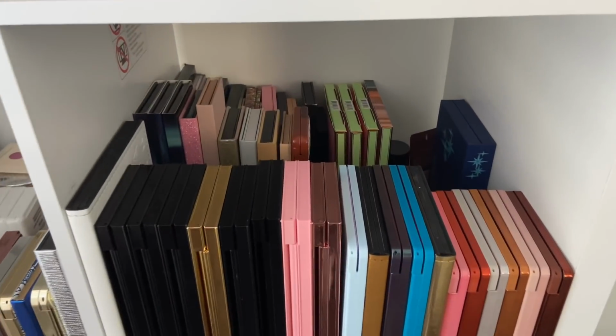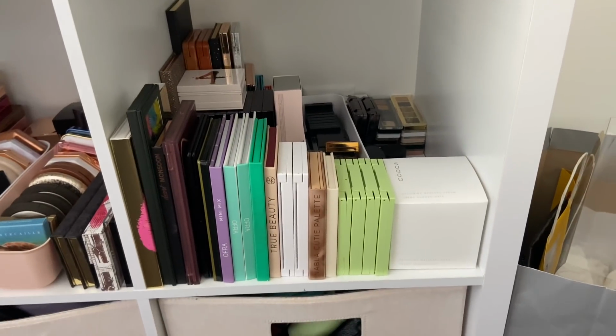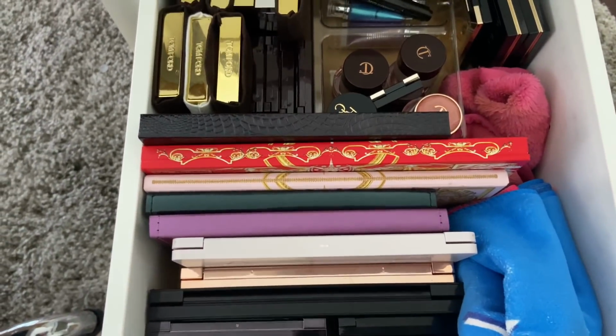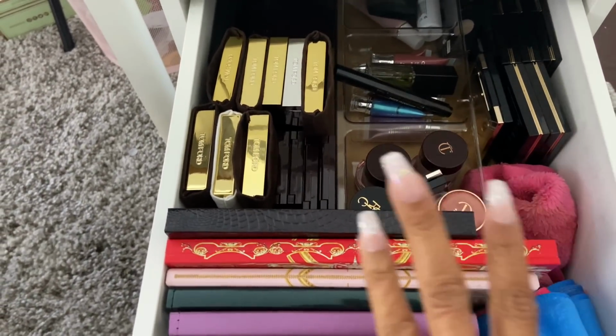Eyeshadows. So I have eyeshadows here, and then I have eyeshadows in here. So we are most definitely breaking up this video into maybe even 3 parts.